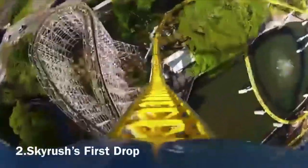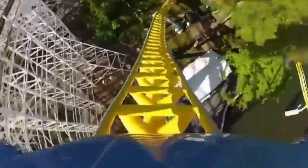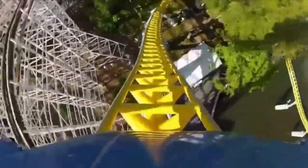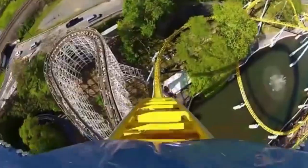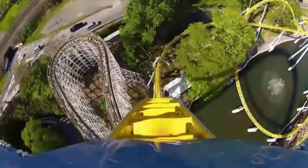Alright, so coming in at number 2 is going to be my favorite first drop of all time, and this is the amazing, legendary first drop on Skyrush at Hersheypark. And there are some really good first drops that come close to this, like the one on El Toro is great, the one on I-305 is great, Steve is a great drop. But this element is just crazy. It's like a double down, kind of like 2 airtime moments.